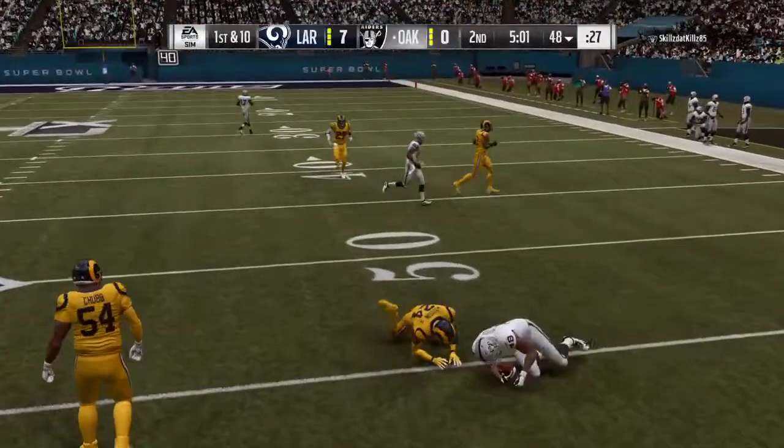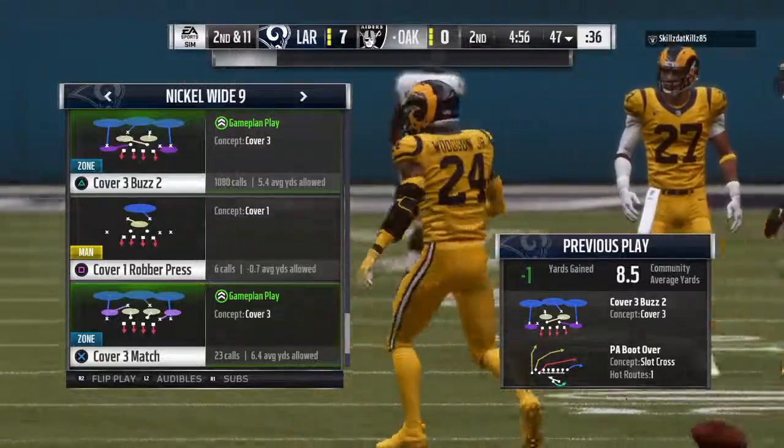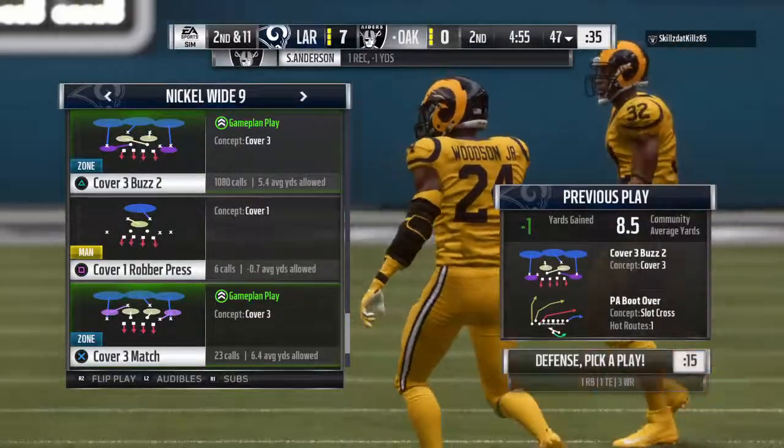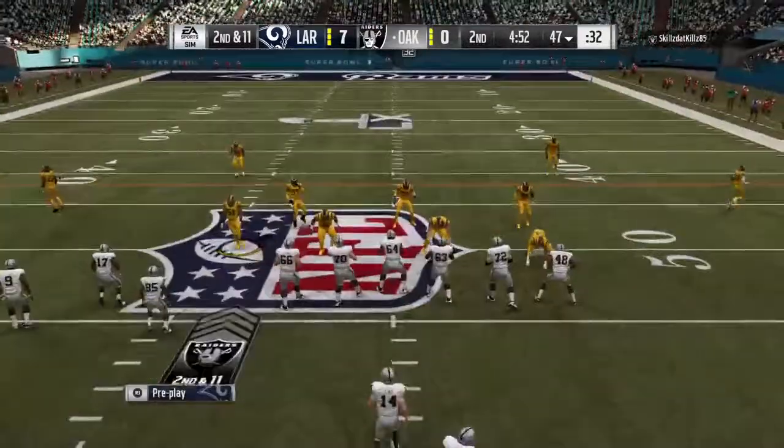That'll be taken in by Anderson. And he'll lose yardage here. Back at the 47. That's going to go as a loss of a yard, and it'll be second down. That pass play wound up for negative yardage, so here's second and 11.